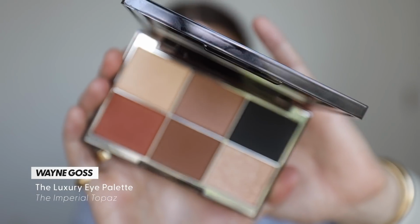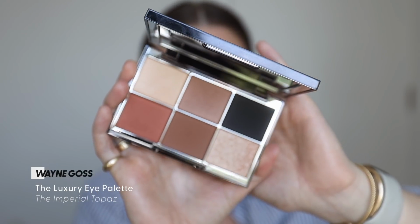This is the Luxury Eye Palette in Imperial Topaz. The fact that it actually has a shade name makes me excited that he is gonna come out with more shades of these little lovely palettes. So this is the palette here. There's 6 shades, very gorgeous, warm neutrals. I personally, looking at it, am like, yes, this is beautiful. You've got 2 mattes, some creamy shimmers here, and then this appears to be the glitter shade. Honestly, I would have loved a lighter brown, and then this could have been a contender for my perfect neutral palette, but I love the packaging.